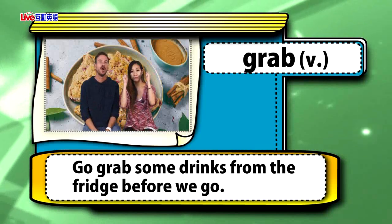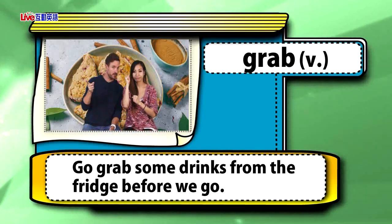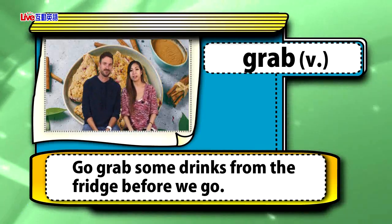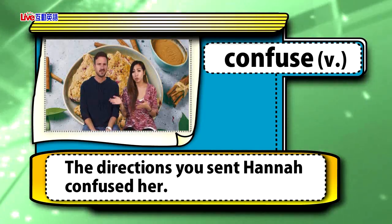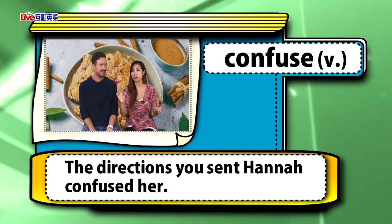Grab. Go grab some drinks from the fridge before we go. Good idea. Confuse. The directions you sent Hannah confused her. Really? Hannah's not very smart. They were perfect directions. Really? Yeah, it was directions to my favorite place to get scones.